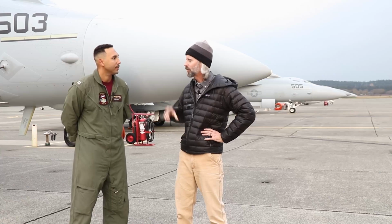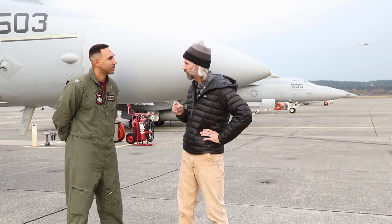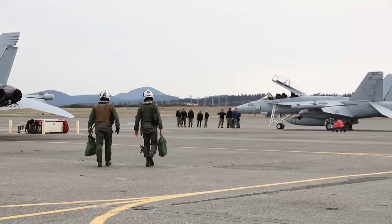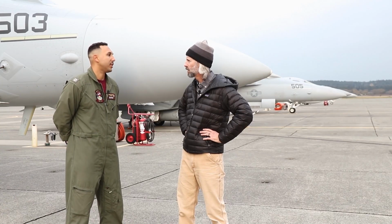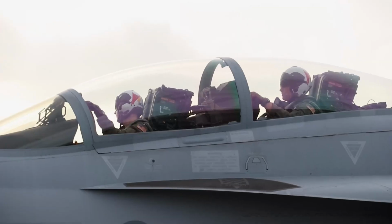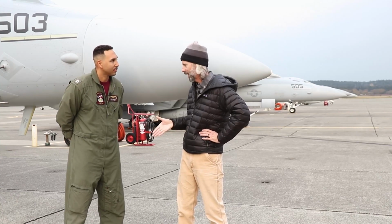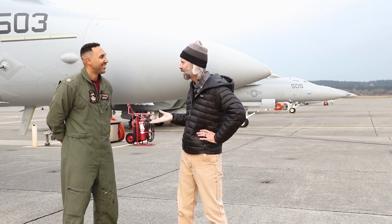I like that analogy, but you mentioned something that's interesting. We have a Prowler in our museum, and that carried 4 guys. The Growler only carries 2. Is that more of a workload for you? It's definitely a huge workload, but just like everything else, technology has improved. As a crew, we really work together to knock out still the same workload that those 4 people had. That's amazing. So you're in your flight suit, but when you go flying, you're definitely in a lot more gear than just this. Oh yeah. Do you have some of that we can look at? Oh, of course.